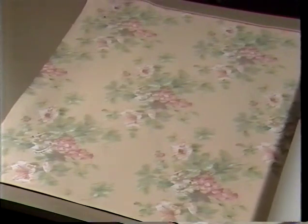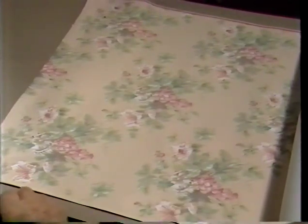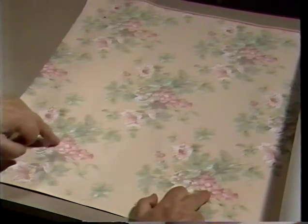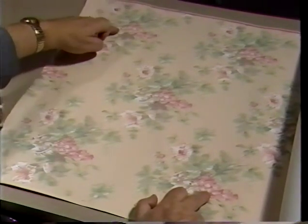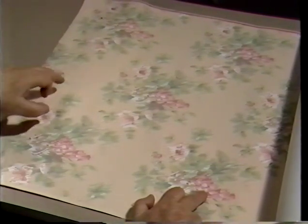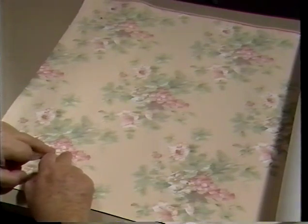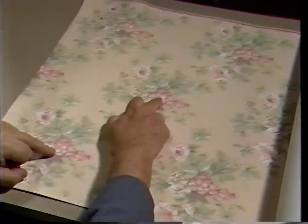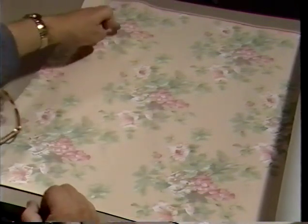All right, this is a medium scale pattern, and I'll try to point out the repeat. From here to here would be a repeat, and looking straight across the sheet, we see the same element picked up here again. This would be called a drop repeat, and the reason for it is that the same element halfway down, or dropped down, repeats again over here, and it's also halfway across the sheet this way.